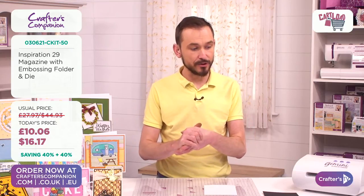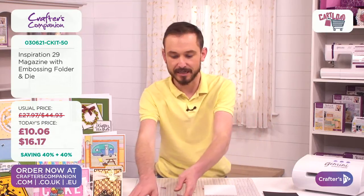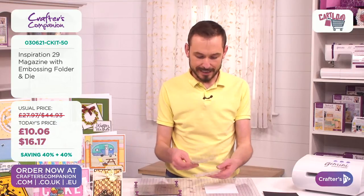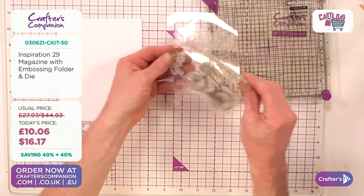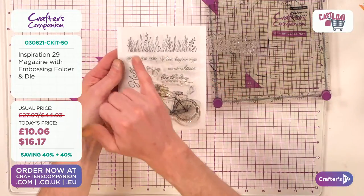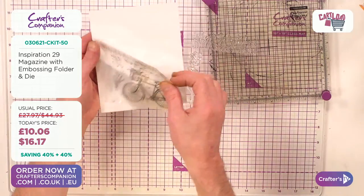But what we're going to do is look at all the additional components you get with it, like the stamps and stencils, and have a very quick play to see what we can come up with. Let's use the stamp set. You've got this lovely bike with the flowers and the basket on the front, a very old style, traditional type of bike. You've got the grass, the leaves, and the foliage along the bottom, with sentiments as well.